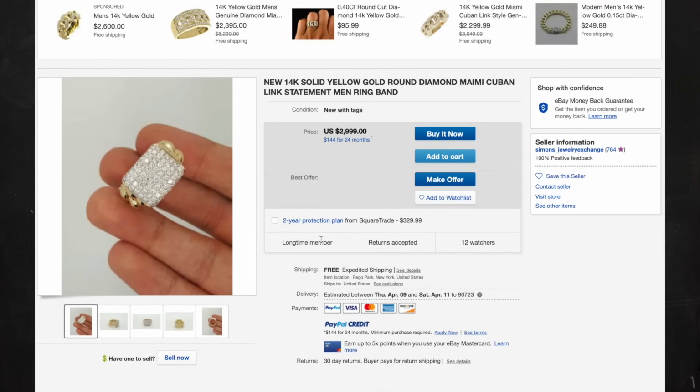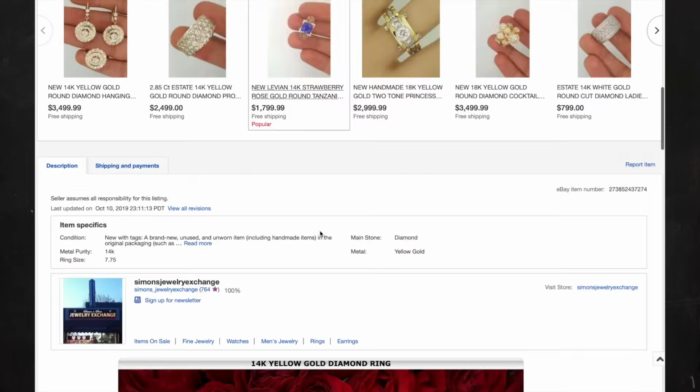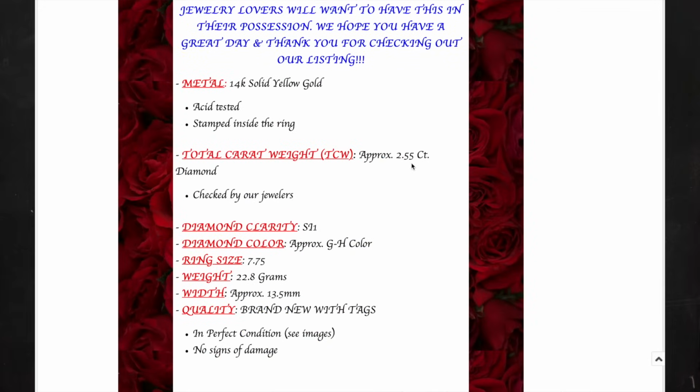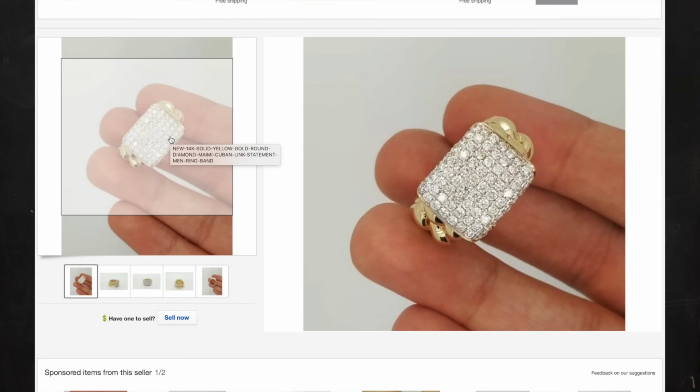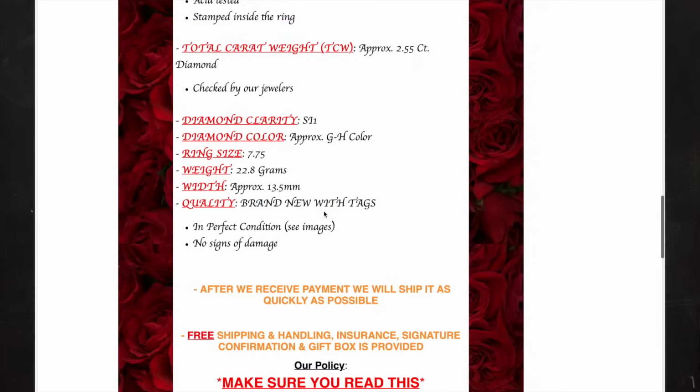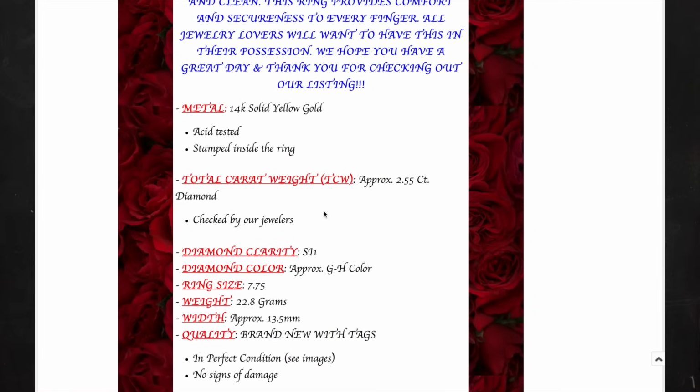Let's take a look at this next ring. So this ring has diamonds. It's 14 carats. It has approximately 2.55 carats of SI1 diamonds, and it weighs 22.8 grams. It has approximately 80 stones. So let's see how much it costs to make this. So 22.8 grams times 31.5, that's 718.